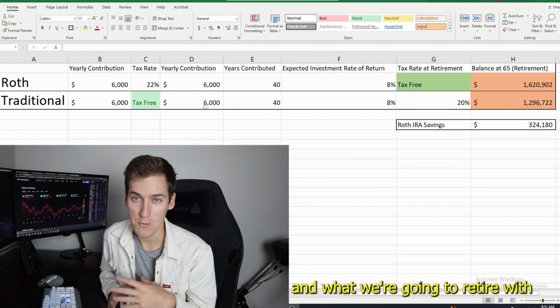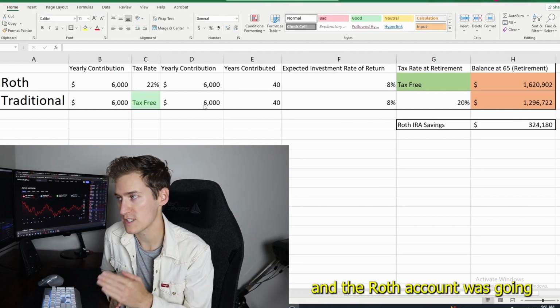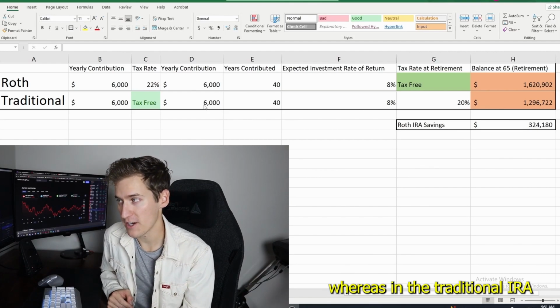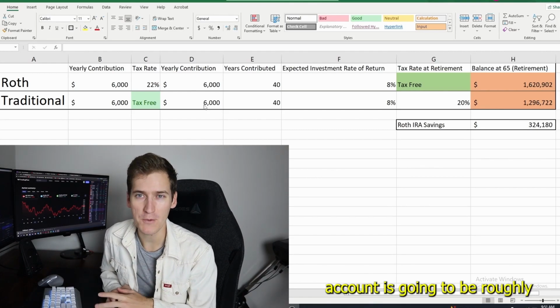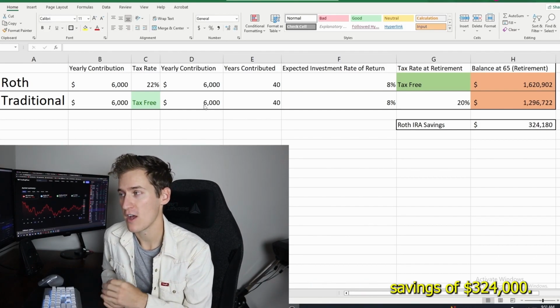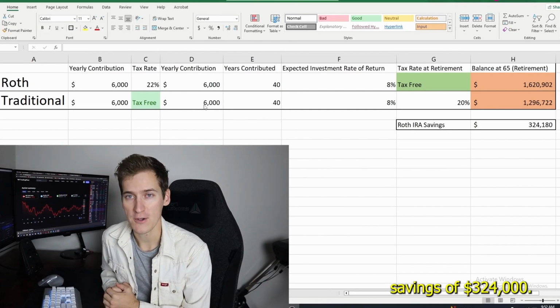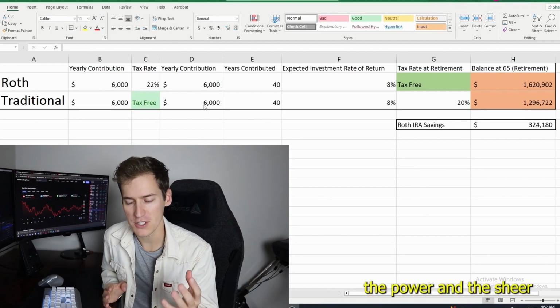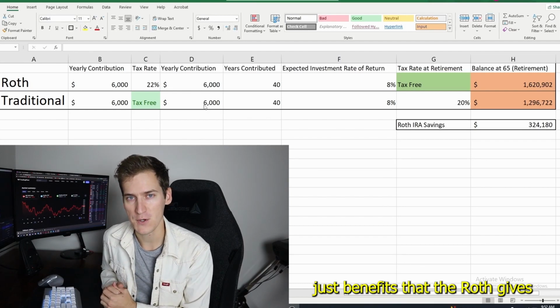So our balance and what we're going to retire with in the Roth account is going to be $1.6 million, whereas in the traditional IRA account is going to be roughly $1.3 million, which gives us a Roth IRA savings of $324,000. That is an incredible amount, and that just shows you the power and the sheer benefits that the Roth gives you over a traditional account.